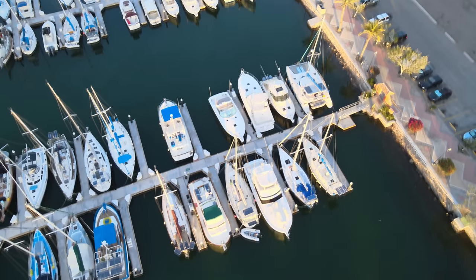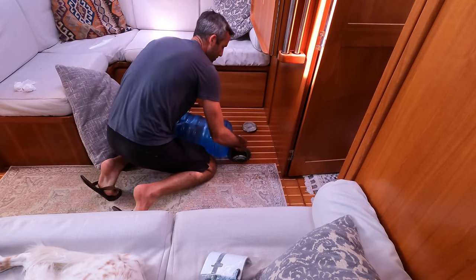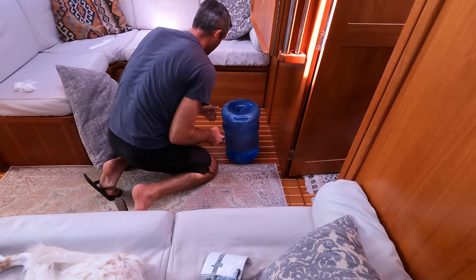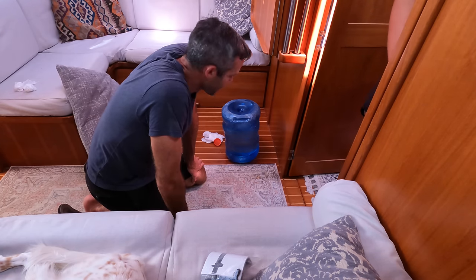We've been at the dock for 9 days now. And we can't make water here in the marina, and can't drink the dock water because it's Mexico. So this is what we're doing. Luckily, we got this big inspection port in the top of the tank.